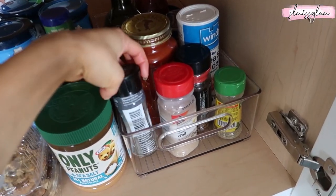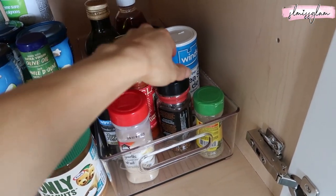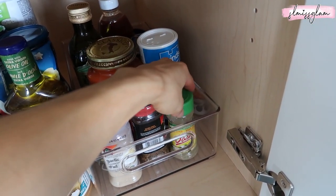Not too much in here. See, these are the only spices we have, so I definitely have to get all the new spices, and I want them to all look the same.